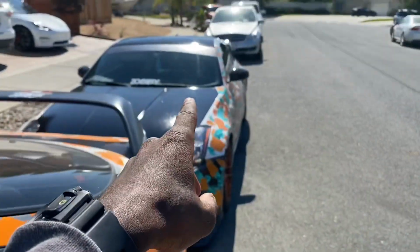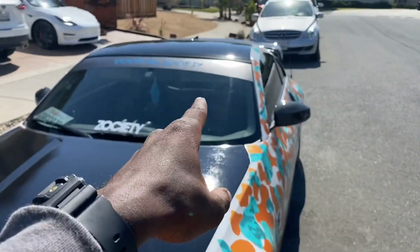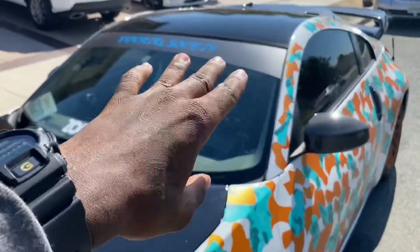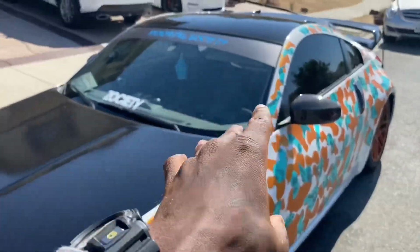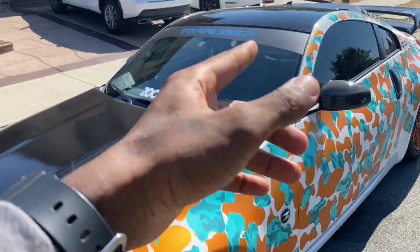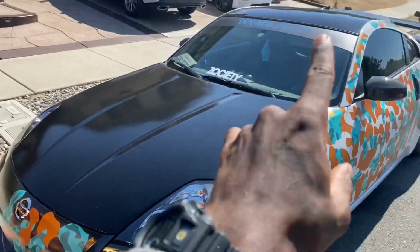I'm going to be changing this one probably tomorrow. I'm going to be getting a whole new Immortal Society banner, different colors, because the color is kind of throwing it off to me. That was a different color I was going to go with, but then I ended up going with Tiffany blue, so it doesn't work. So we're going to end up taking that off.